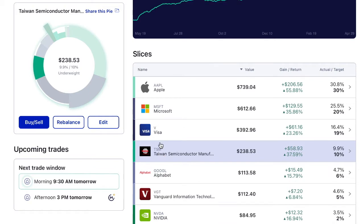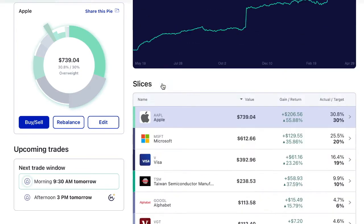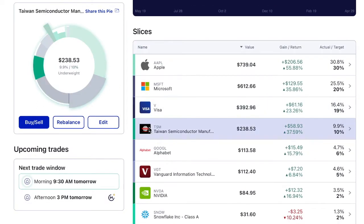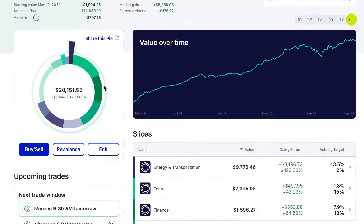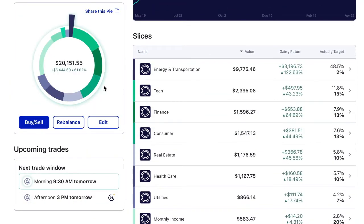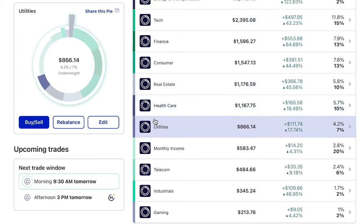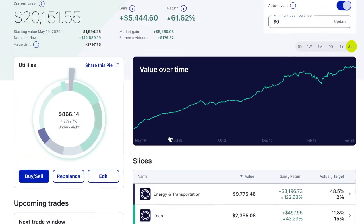Most of these companies, they make a lot of money from regular people. People buy their products. A company like Taiwan Semiconductors, they're probably gonna grow for a long time to come, because we've had a global chip shortage. So companies like Apple are gonna grow. Companies like Visa, all of those companies are gonna grow, and most of the companies that I have within all the different sectors are geared towards dividend stocks, stocks that pay dividends on a regular basis.